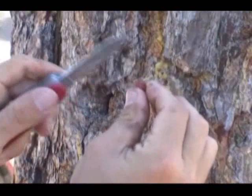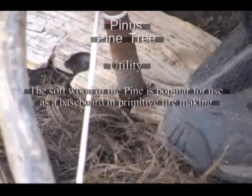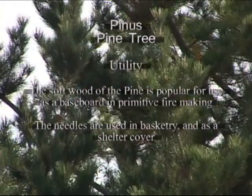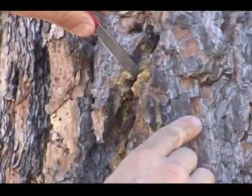In the utility category, pine has a plethora of uses. The soft wood of the pine is great as a baseboard for primitive fire making. The needles are used in basket craft and for shelters and matting. The hardened sap is easily melted onto objects and used as a glue. And the sap is even steam distilled into turpentine. As you can see, the pine is not just a beautiful, but very useful tree.